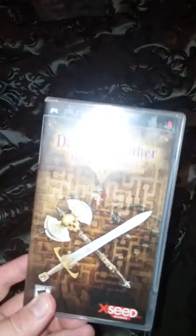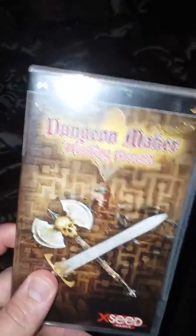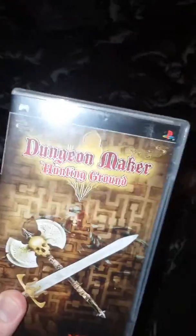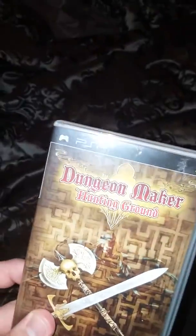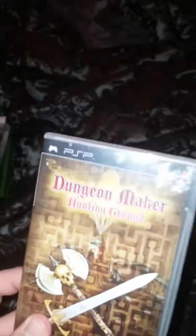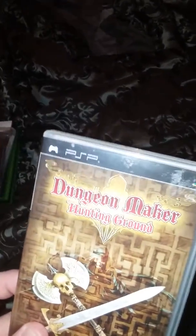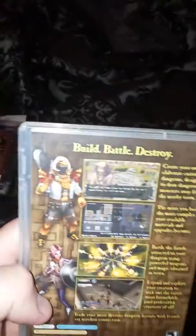The next one we have here is Dungeon Maker Hunting Ground. It's a really unique kind of game, and of course it's from Xseed. Xseed's going to make some really interesting games. Basically you're building this dungeon to have monsters go there, and you can raid the dungeon to kill the monsters and get supplies to build the dungeon even more and help the town near it. Or you can just let the monsters move in and get their valuables and other rare things that you can put towards your town. I played very little of it, but I got it for I think like $5.